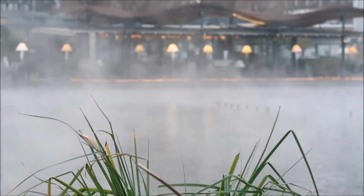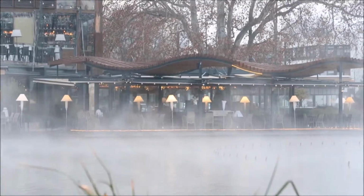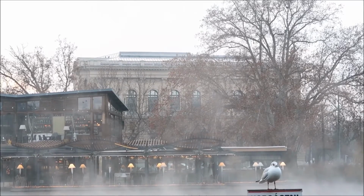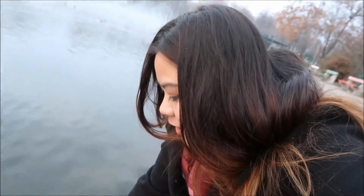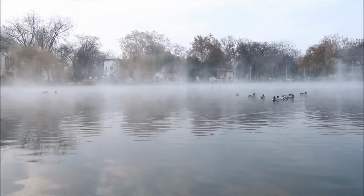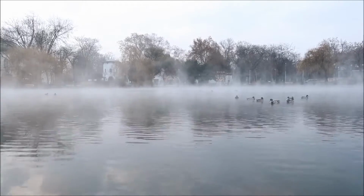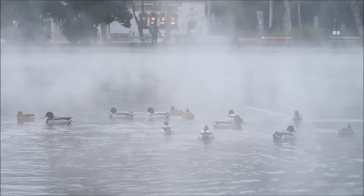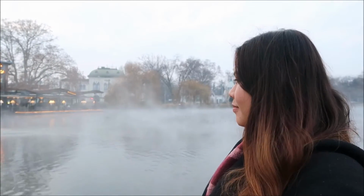But before we get all soaked up in those amazing baths, let's explore the last bit of the city park, which is this lake, and it is so beautiful. It's actually warm. The fog, the mist, the ability to exude such a mysterious, mystical feeling. Oh, I'm a fan of Budapest.